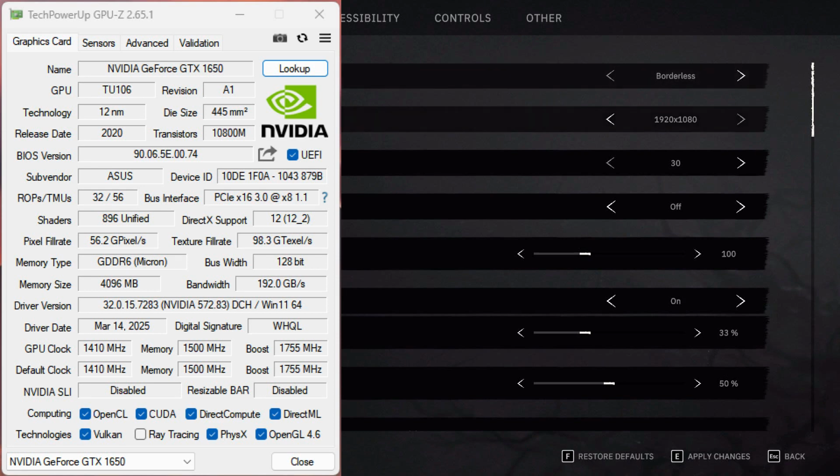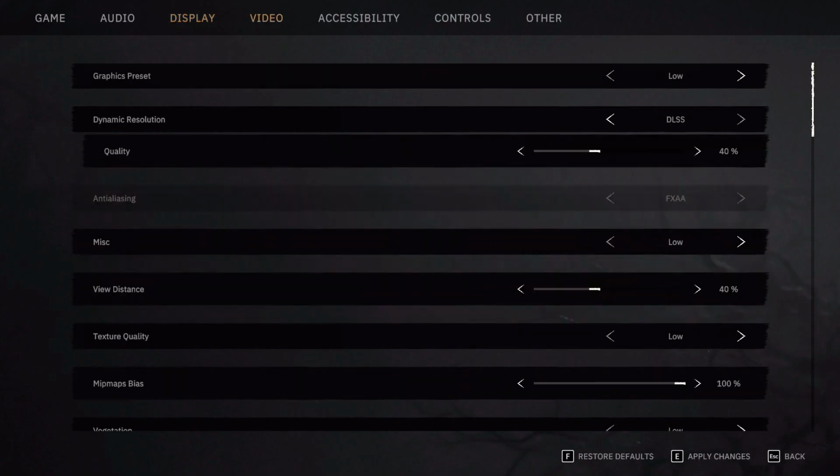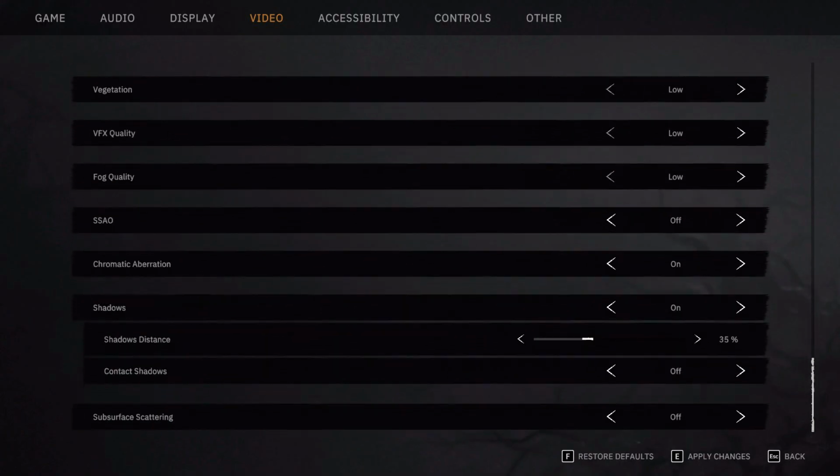For this YouTube video, we're putting the NVIDIA GeForce GTX 1650 to the test with the dark fantasy RPG, Tainted Grail, The Fall of Avalon. Our primary goal is to assess its performance at a standard 1080p resolution. To begin, we're diving in with the game's low graphics preset, aiming for a baseline performance measurement.